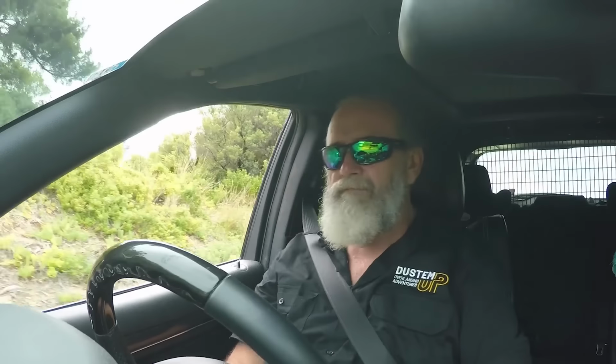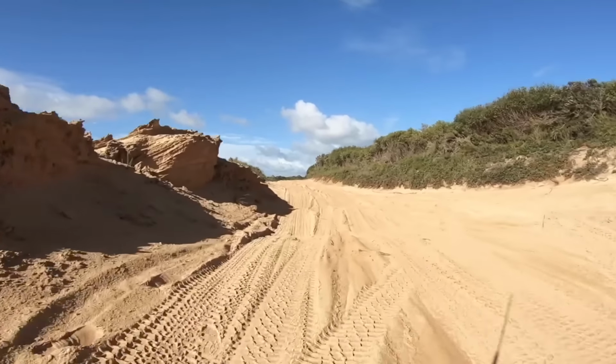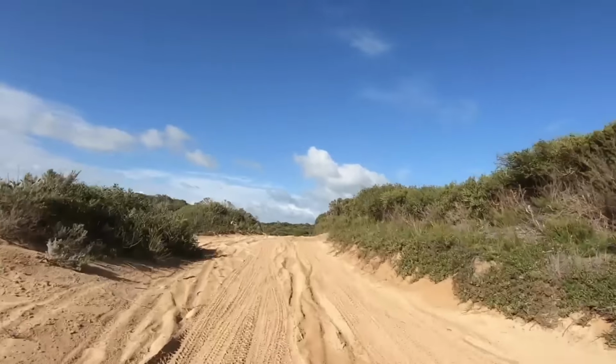The next day at Beachport, we went for a bit of a blast up 3 Mile Beach, and I had the Jeep, the 5.7 litre Jeep. So for me, it was a real blast. I was spending an awful lot of time dropping back and laying into it just because I could.